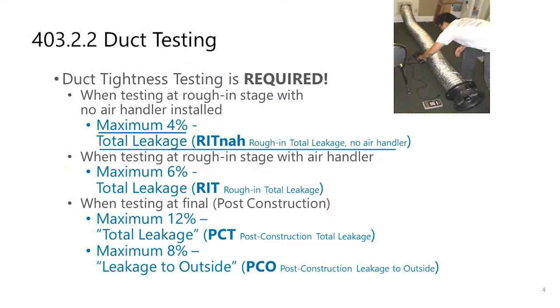You know, this is a slide basically with the same content. The only thing that's a little different is it shows the acronyms that we typically use and that we'll probably continue to use. Rough in total, which is testing the duct's total leakage at the rough in stage of construction, and post-construction total, that's testing the total leakage of the ducts at final. Those are going to carry forward. Post-construction leakage to outside, as I mentioned, that test goes away in the future code.